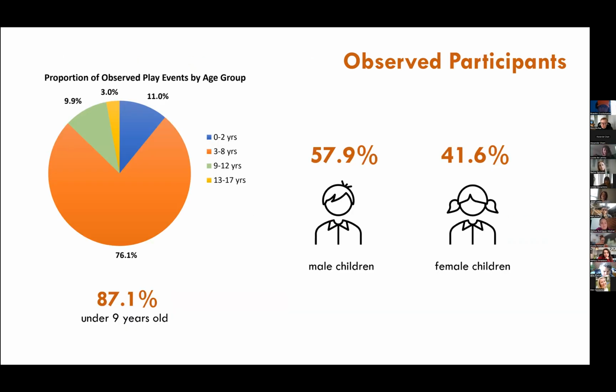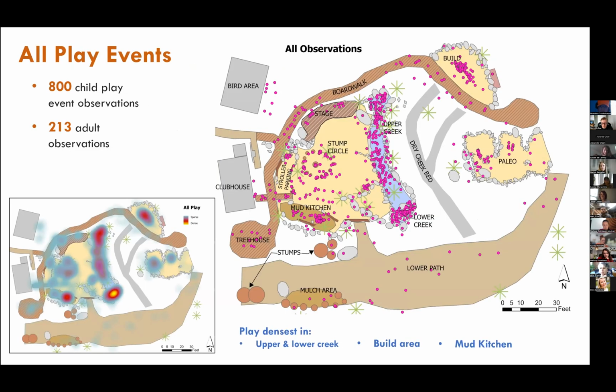So just in terms of the children that were observed during this time, we had a little over 800 in total during that week, but 90% of them were under 9 years old. And we had a sort of 60-40 split in terms of male children versus female. And these are all kids, all ages in this space.